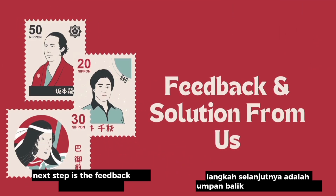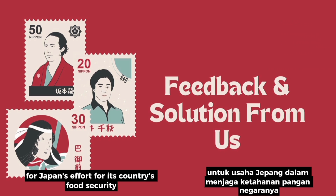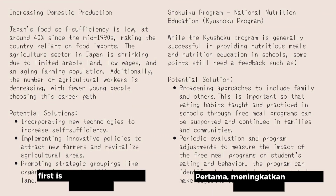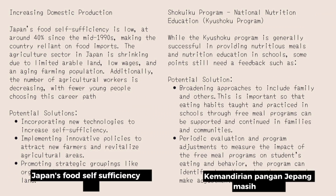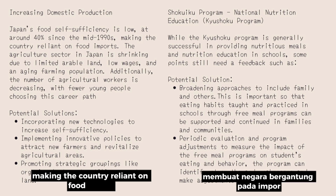Next up is the feedback and solution from us for Japan's effort for its country's food security. First is increasing domestic production. Japan's food self-sufficiency is low at around 40% since the mid-1990s, making the country reliant on food import.